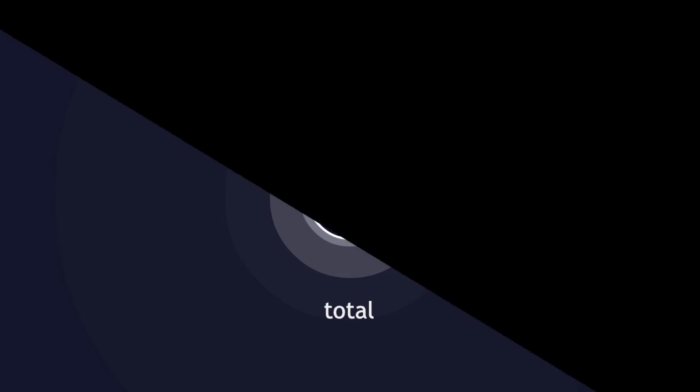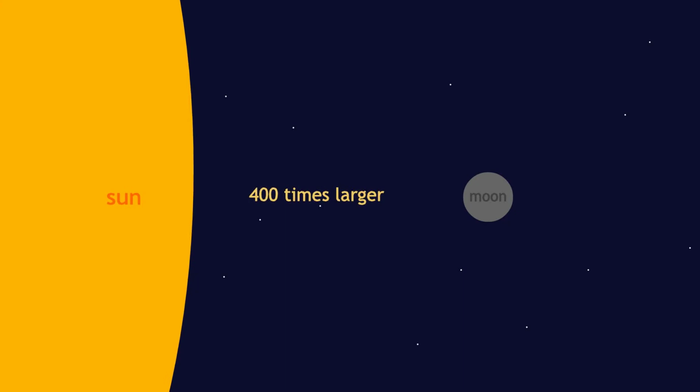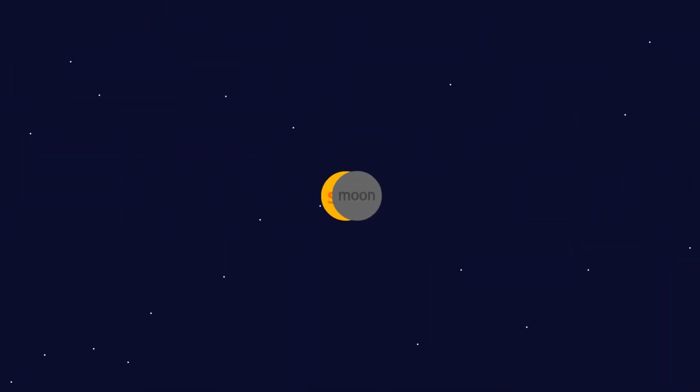Total eclipses happen when the moon is nearer to its perigee, or its closest orbital distance to Earth. This time, the moon is large enough to fully block out the sun, resulting in what we see. This is made possible by the fact that the sun, being roughly 400 times larger than the moon, is also roughly 400 times further away, giving both objects pretty much the same apparent size in our sky.